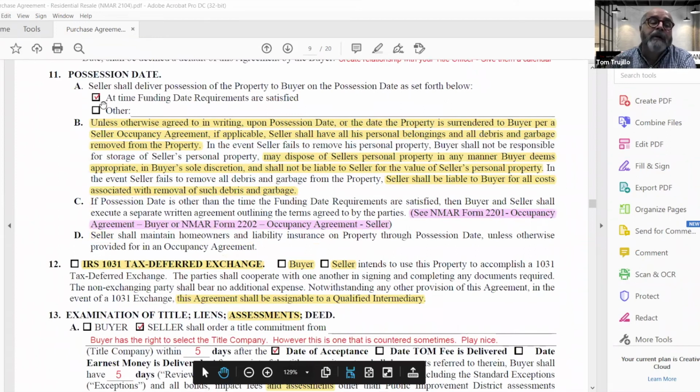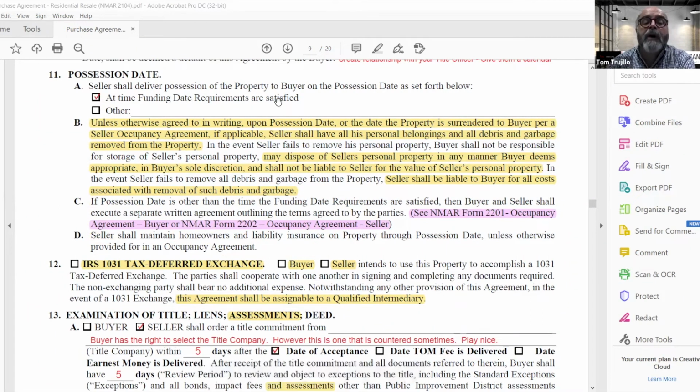Possession date, in mind for the new brokers, I've always said is at the time funding requirements are satisfied. And if you end up getting caught up a little further than this, unless otherwise agreed in writing, possession may be extended by the buyer through an occupancy agreement. We're seeing a few more occupancy agreements than we've had in the past. That basically means that, aside from the purchase agreement, you have agreed with the seller that the buyers may stay longer in the property through an occupancy agreement, a kind of mini rental agreement, for an extra 2 or 3 days. But when you get into an occupancy agreement, that's time to call Tom and ask how we put that together.